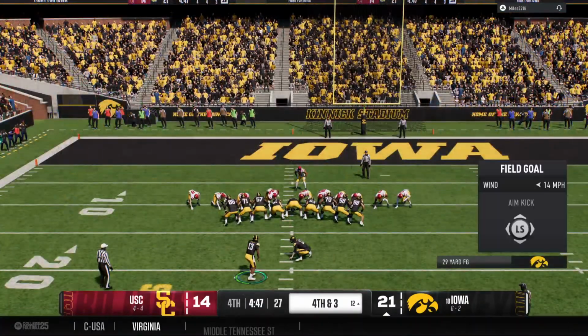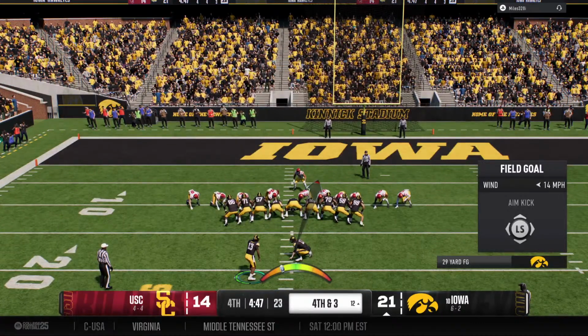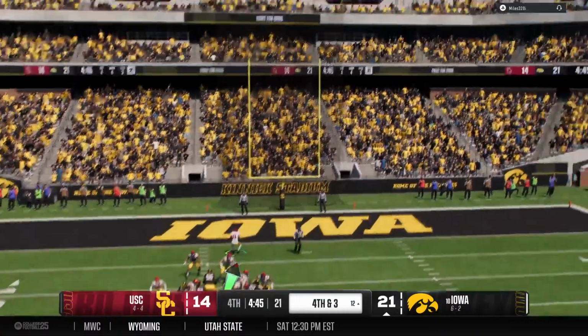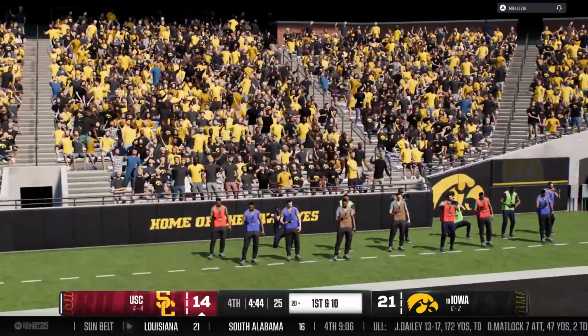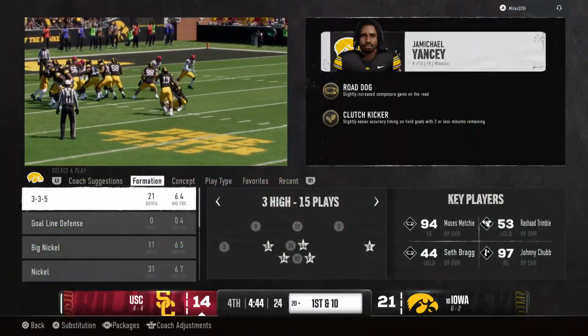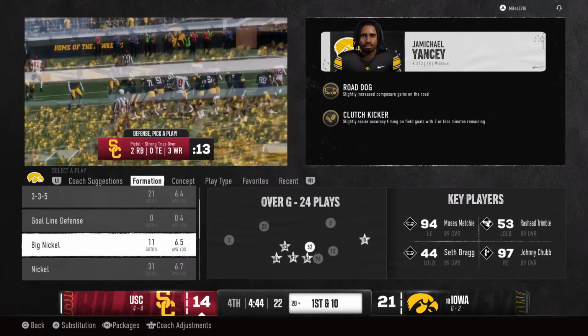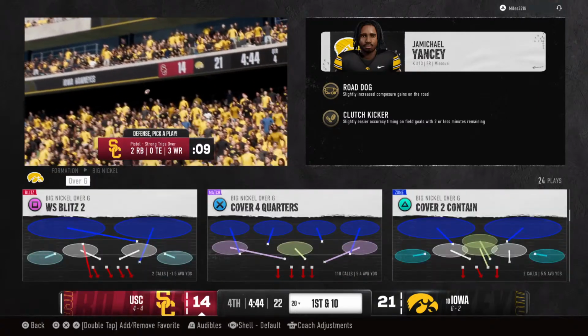And now on 4th down, they will put it on the shoulders of the kicker to save them with his foot. Absolute shank. Missed it. And the margin is still 7 after the miss, guys. Well, everybody in the stadium thought that was an automatic 3. Not so fast. Bad miss by the kicker.